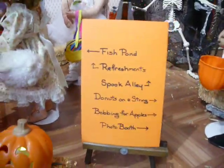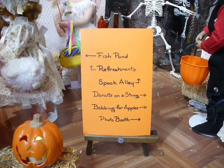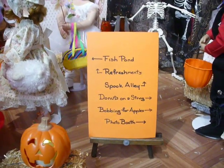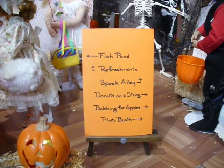And then over here we have to see. This is a placard telling people which way the different activities are. The fish pond and the refreshments and the Spook Alley and the donuts on a string and bobbing for apples and the photo booth.